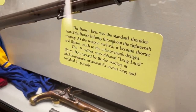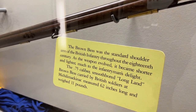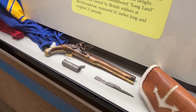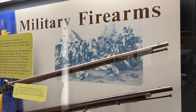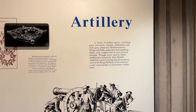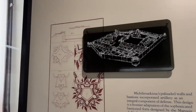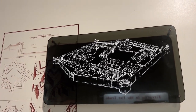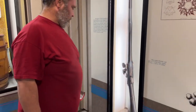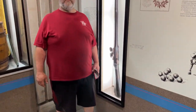And then the Brown Bess was the standard shoulder arm of the British infantry throughout the 18th century. And then you can read on if you want. But that's cool too. Military firearms. Artillery. And another blueprint or whatever. Wow, stand next to that for size. At the bottom, I was about at my knee level. And then it goes up and up and up.